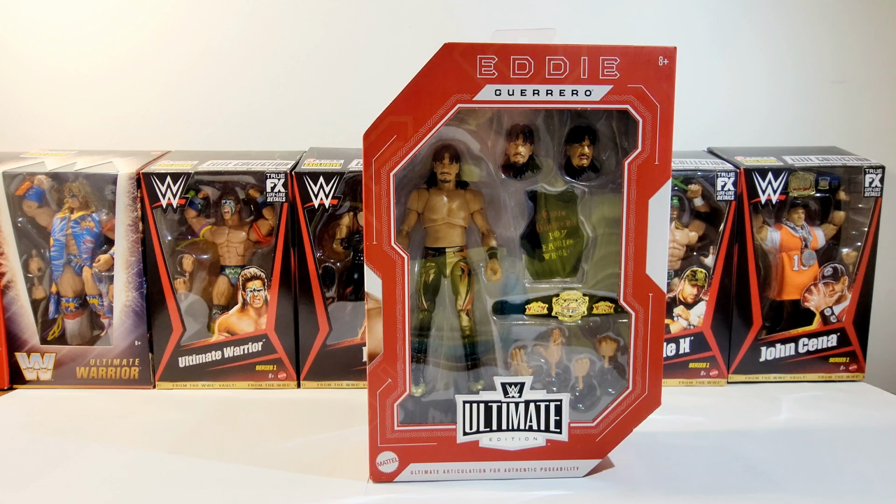And, of course, Eddie Guerrero is my favorite wrestler on the shirt. That is just such a cool piece, and very, very unique to get that in figure form. So excited for that. WCW Cruiserweight Championship looking great in there. I think this one looks way, way better than the one that they gave us with the Elite 100 Rey Mysterio. That Elite 100 Rey Mysterio one, it was a little bit extra on the gold for me.